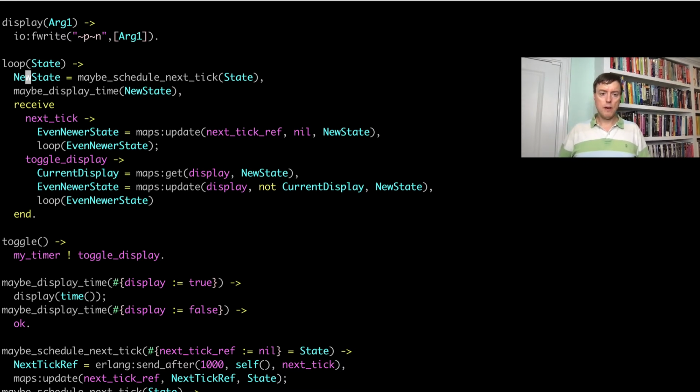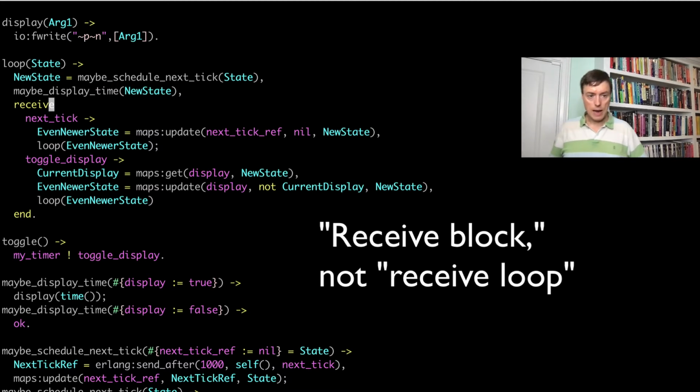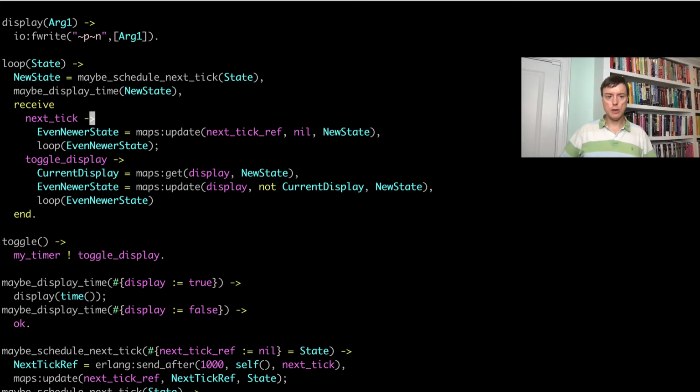So once we've maybe scheduled the next tick, and once we have maybe displayed the time, we go into the receive loop. And what's going to happen is a second later we will receive a new tick message. And once we do, we will then call maps update again. We will set the next tick ref to nil to indicate that we've now received the next tick, so we want to unset that value, and then loop again.